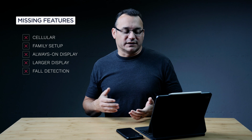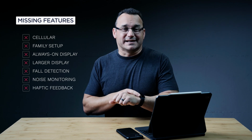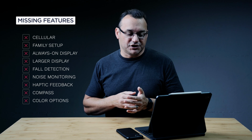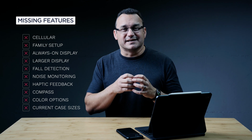It doesn't have fall detection, it doesn't have noise monitoring, and the digital crown doesn't have haptic feedback, so when you rotate the digital crown, it doesn't have any feedback or any feeling to it. It doesn't have a compass, it doesn't come in any extra color options other than the two that I mentioned earlier, and it doesn't have larger case sizes like the 44mm that's available. The largest is 42mm, and the 42mm feels smaller because the screen does not go all the way to the edges like it does on the newer Apple Watches.